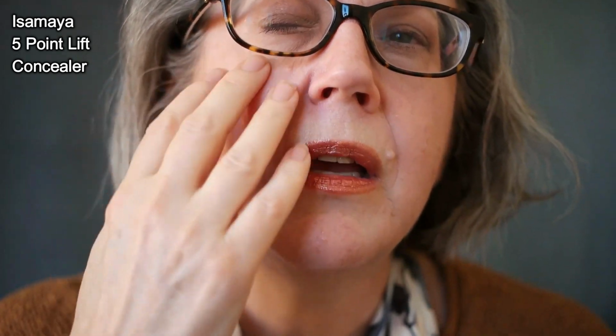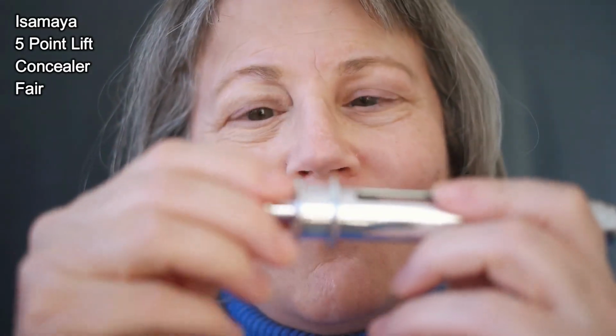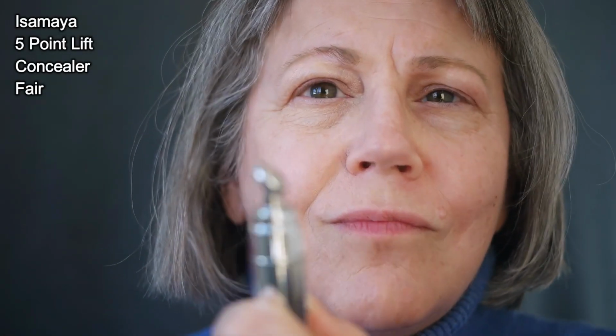But I feel like if I keep it in this area, under my eyes and to the side of my eyes and on my cheeks, I think that it's actually looking really, really nice, and that it does give the look of youth. And so for that reason, I do really like this product quite a bit.